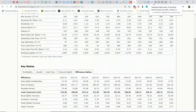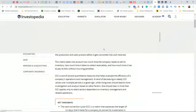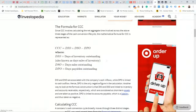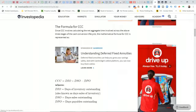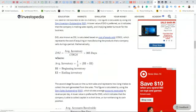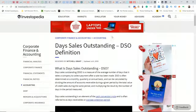Okay, so what goes into this number? Let's get all these back up so I can get you the actual definitions. Okay, anything in here I want to talk about? Okay, and here is how you calculate the cash conversion cycle: days of inventory outstanding plus days sales outstanding minus days payable outstanding. This is how you calculate it. Then it goes into some more of the math here. I won't get into this. I'll link this below, but frankly, I don't calculate it myself because it would take an enormous amount of time. So I rely on the actual calculation from Morningstar.